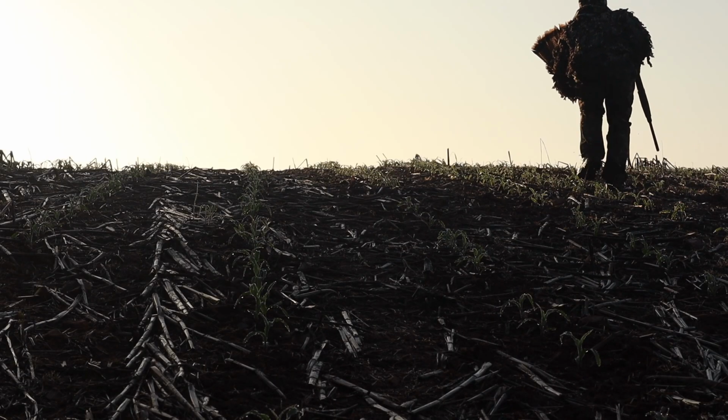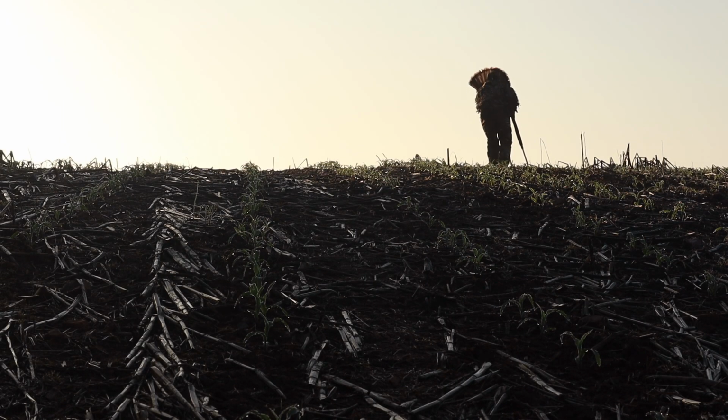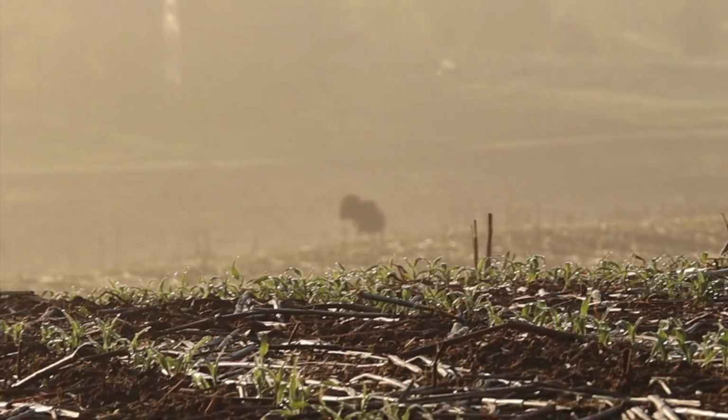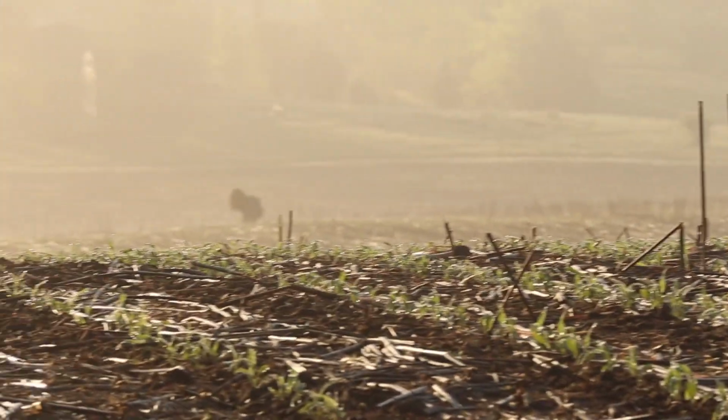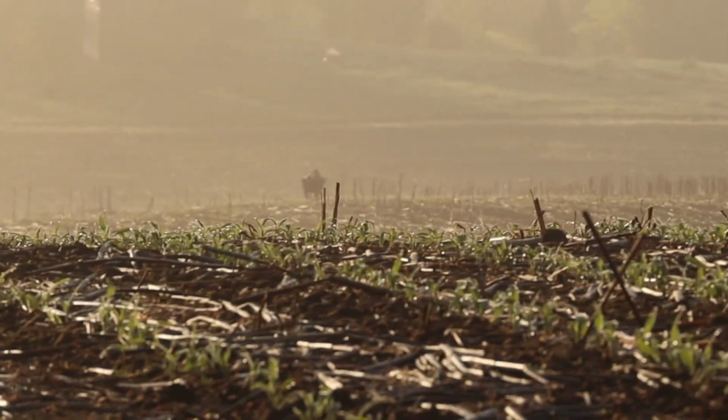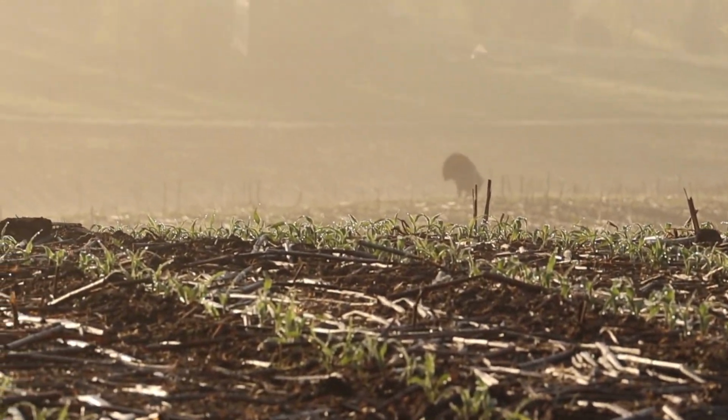Finally, after my long jog to the field, I make it to the top of the hill and I open my fan up to see if the bird is still there. He's right over his heel. Full strut. There he is right there. Let's see if we can get him to come in. Looks like he is. Yes, sir.